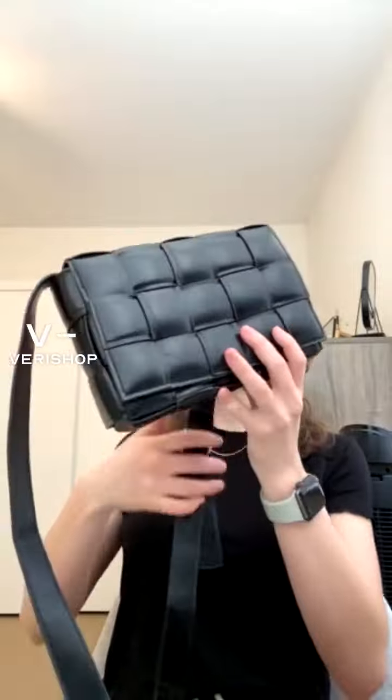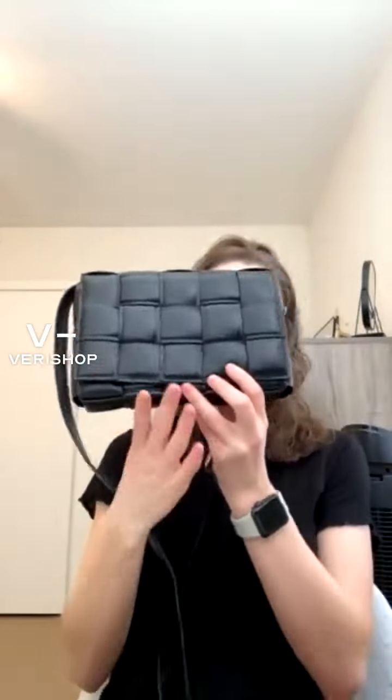So definitely check them out, especially if you already have this one or you don't really like this one. But this one is way more affordable. Originally $42, but you can get it for $35.70 with my live stream deal. It's just this crossbody bag. So you have this long strap, and then this is the body of the bag. It's like a Bottega cassette dupe. And I love it. If you just open it, it has so much room in here.